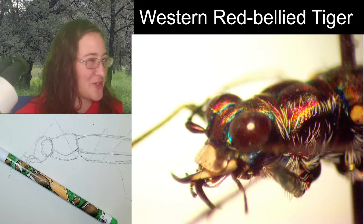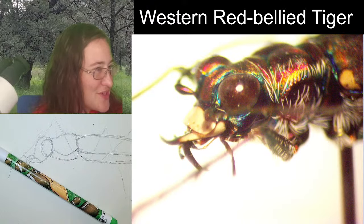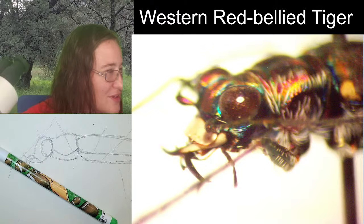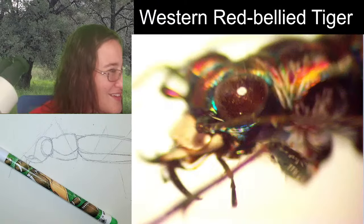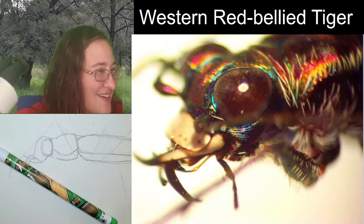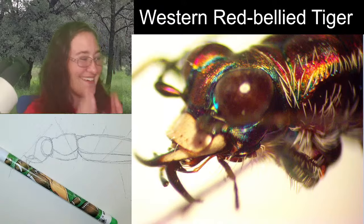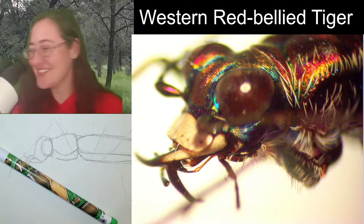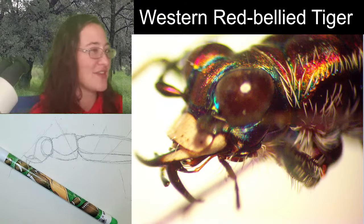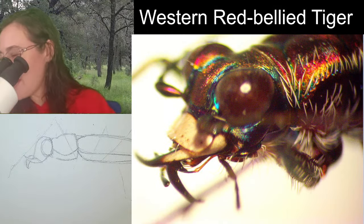Sometimes my microscope camera is not the same as the camera on the computer, so every now and again it gets a little wonky. It's beautiful. It's funny how different it looks on the computer. The lighting is, I don't know how that is a thing.